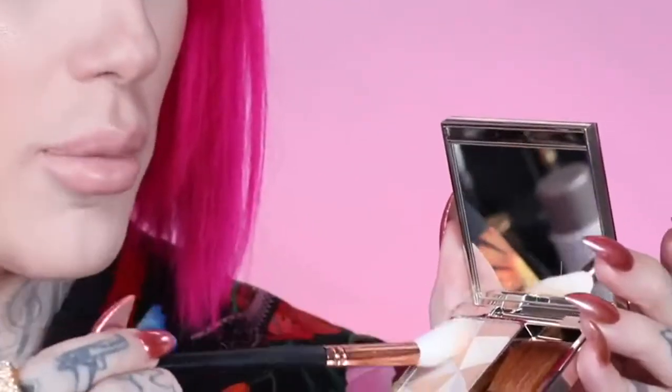But now it's time to put the Clé de Peau one on my other cheek, bam. There's a little more kickback than the e.l.f. one. So I've just kind of dabbed the brush all over and that top shimmer layer, it's gone. It's literally, girl, I'm blowing on it.